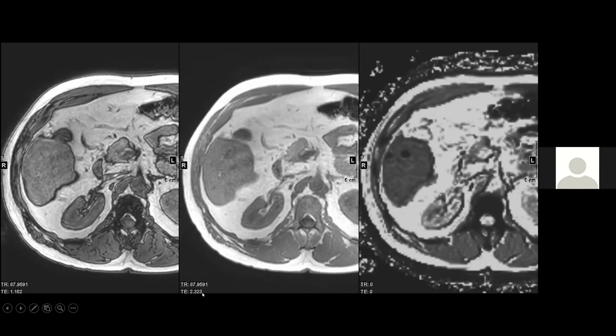So I don't know how other vendors are, but on Philips, the techs have to select the echo time. So occasionally we do get issues where the out of phase is acquired as a second echo. So you have to make sure you look at the TEs on 3 Teslas.